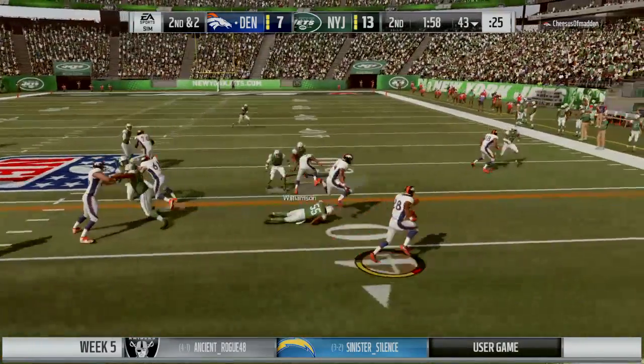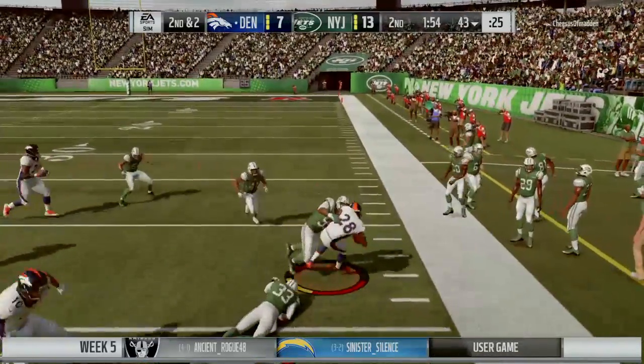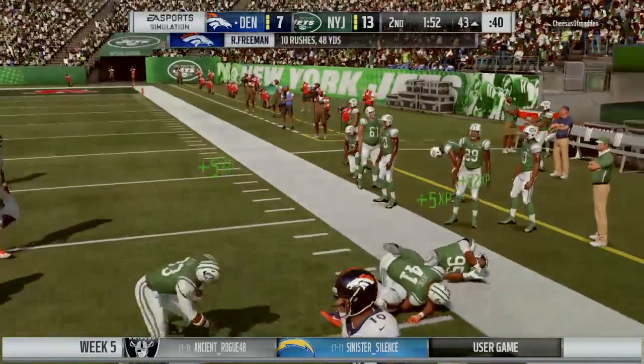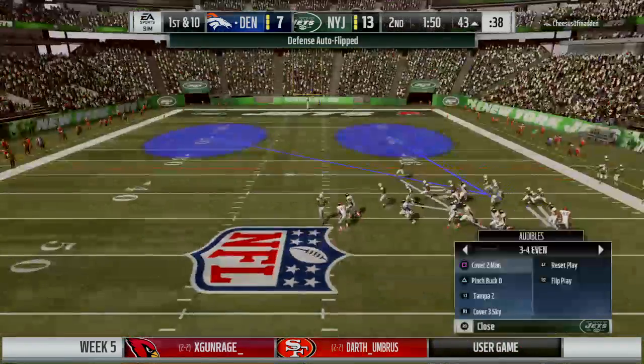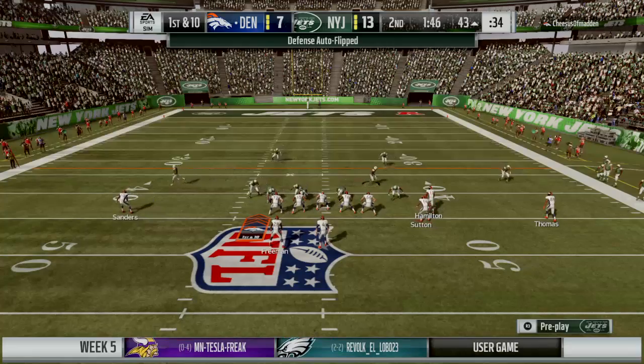And now a 10th carry for Freeman. And some space here. And taking it across midfield and inside the 45. Denver has the first down. The play going for 15 yards.